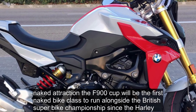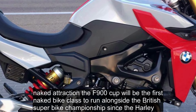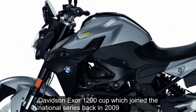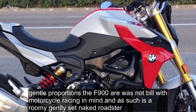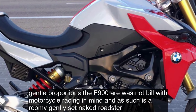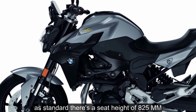Naked attraction. The F900R Cup will be the first naked bike class to run alongside the British Superbike Championship since the Harley-Davidson XR 1200 Cup, which joined the National Series back in 2009. Gentle proportions. The F900R was not built with motorcycle racing in mind and as such is a roomy, gently set naked roadster. As standard, there's a seat height of 825 mm.